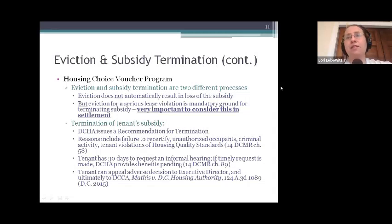I will say about this, and this is a very important advice point for your client: it is a very, very good idea, if you're going to get evicted, to move out before the marshals actually come and supervise a lock change, because if the eviction actually happens, that is grounds for terminating the subsidy. So you want to try to settle, you want to try to move out. You ideally want to move out before there's a judgment, but if there's a judgment, you want to move out before the eviction actually happens.